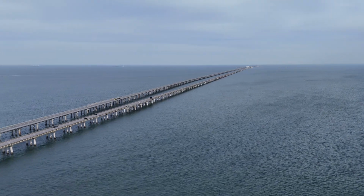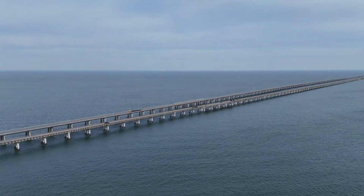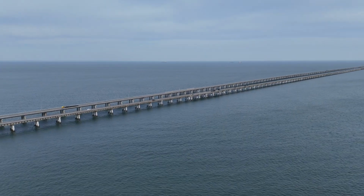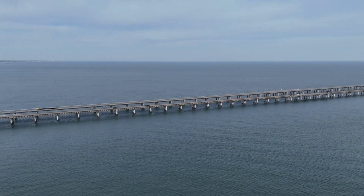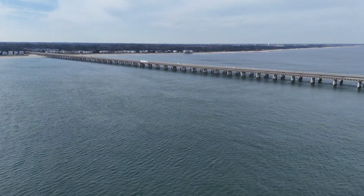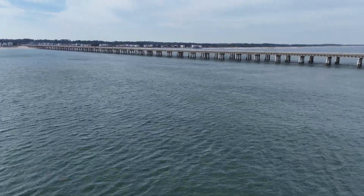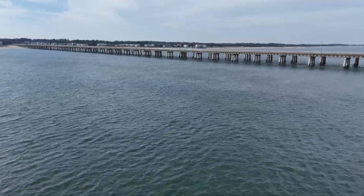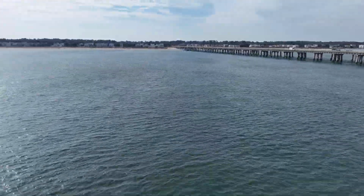So one interesting fact that a lot of people don't know about, construction is currently underway to add a second tunnel beside the existing one. It's going to be located on the southern end. The estimated completion is supposed to be 2023. However, that's got pushed forward some because of things beyond their control.